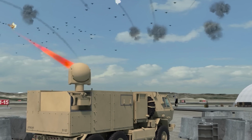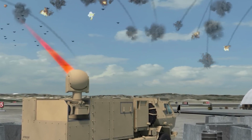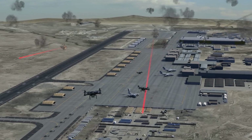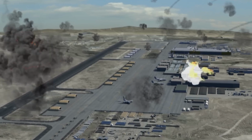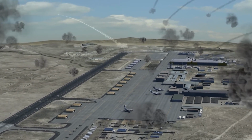The Directed Energy Maneuver Short-Range Air Defense m-shorad system is designed to shoot down not only drones, but also incoming artillery, which has been a vexing problem on the battlefield for hundreds of years. The Army is set to field the first 4 lasers, mounted to armored vehicles, sometime next year.